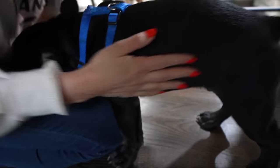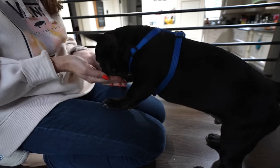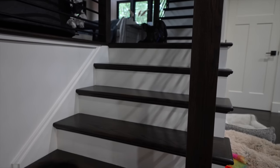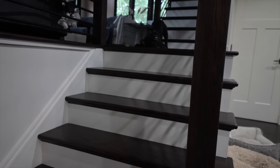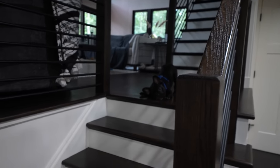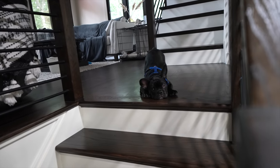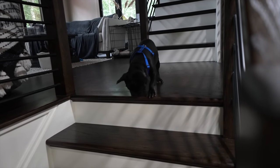Focus. Oh, yeah. That's the first time he's actually come upstairs. I can't believe we did it on camera. Impressive. Now, let's make him go downstairs. Come on. Yes, you can. Come on, come downstairs. I don't know if you're going to do it. Come on. Don't fall.